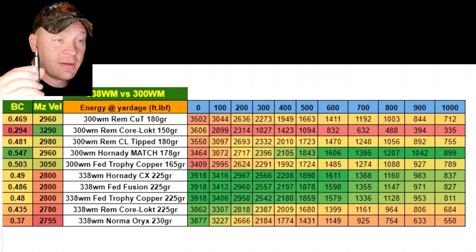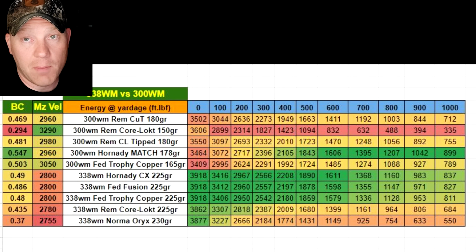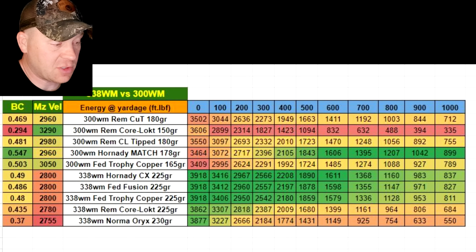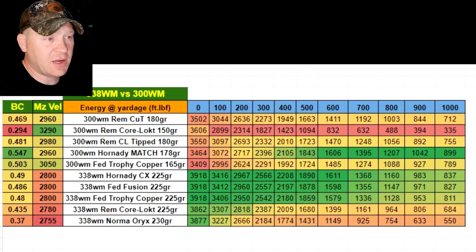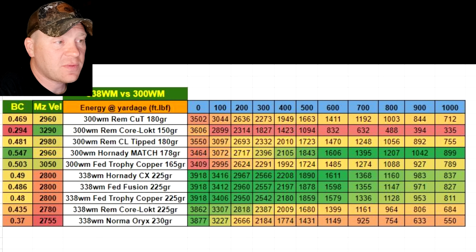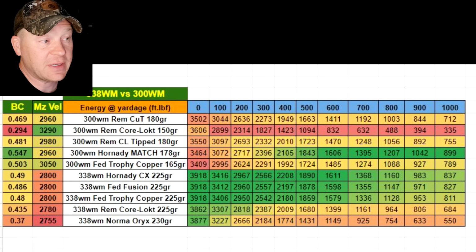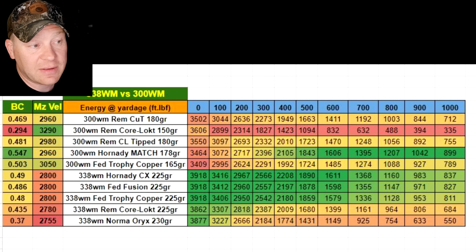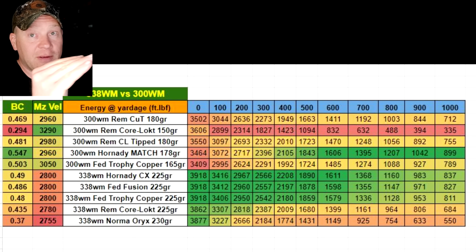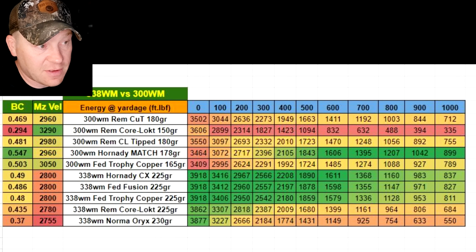So 300 Win Mag, less drop. 338 Win Mag, more energy, more power, more stop that critter in its tracks. And why not? Let's carry it on out to 1,000 yards. 1,000 yards. The match actually wins for the most energy. So 2,500, 338 Win Mag has the most energy really out to almost everything except that match overtakes it. It has the higher BC, and it's carrying energy out further to 1,000 yards than everything else.